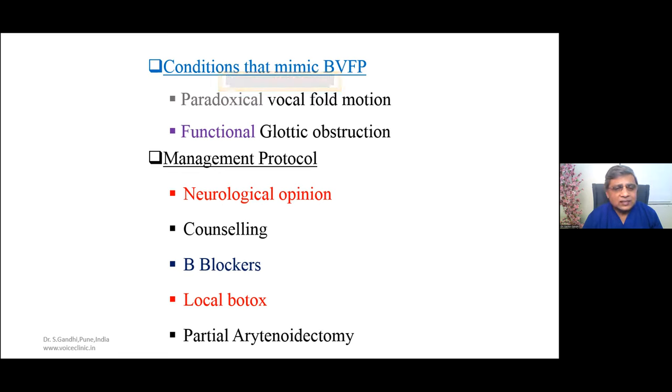How to manage these cases? Neurological opinion, basically. Counseling of the patient and the parents, because usually the parents are ill at ease. To reduce the stress, you can start with beta blockers. If the patient comes three or four times, maybe every two or three months, to your casualty with breathlessness, then you can try local botulinum. If these attacks continue, you may have to go in for partial arytenoidectomy.